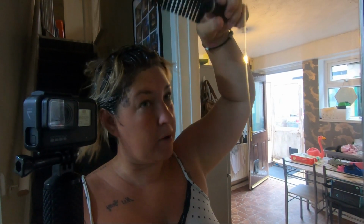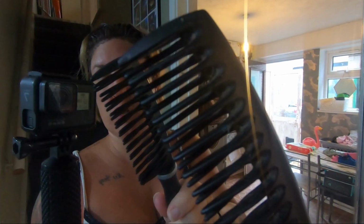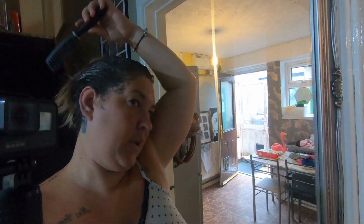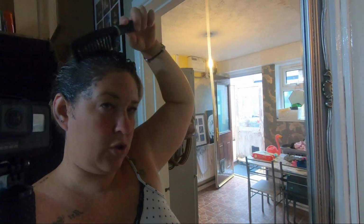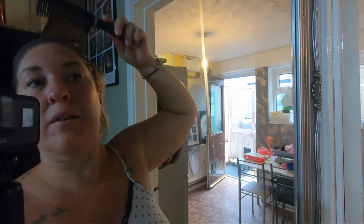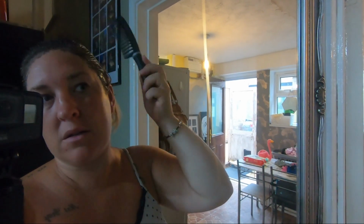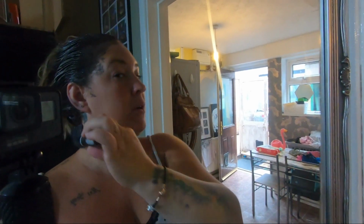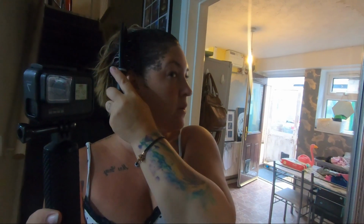In case anybody's interested, what I do is put hair dye all over my roots, and then I get a wide tooth comb and gently comb it through, just so it goes onto the blonde a little bit, but not too much. So it gives it the balayage effect. I started to do this in lockdown, and to be honest, it seems to be working for me, so I'm just sticking with it.